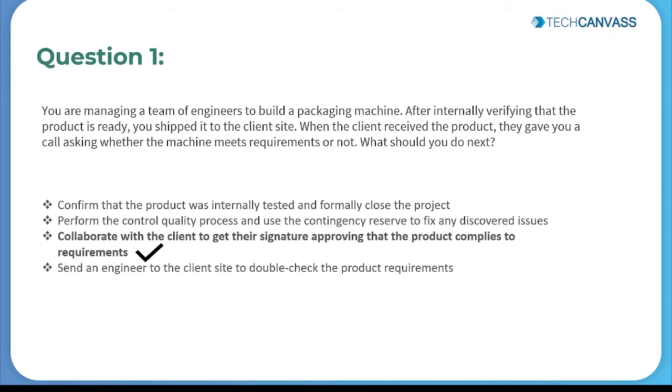Now perform the control quality process and use the contingency reserve to fix any discovered issue. You do the control quality process while you're working on that product. You do not perform control quality process once the product is being shipped to the client location and we're about to close the project. Send an engineer to the client site to double check the product requirements. This is something which we can do as a form of support to the client. But collaborate with the client to get their signature proving that the product complies to requirement should be the right answer and should be your next step.